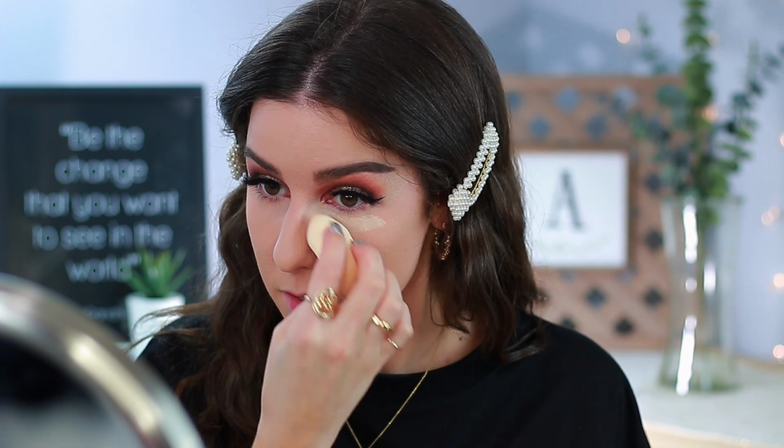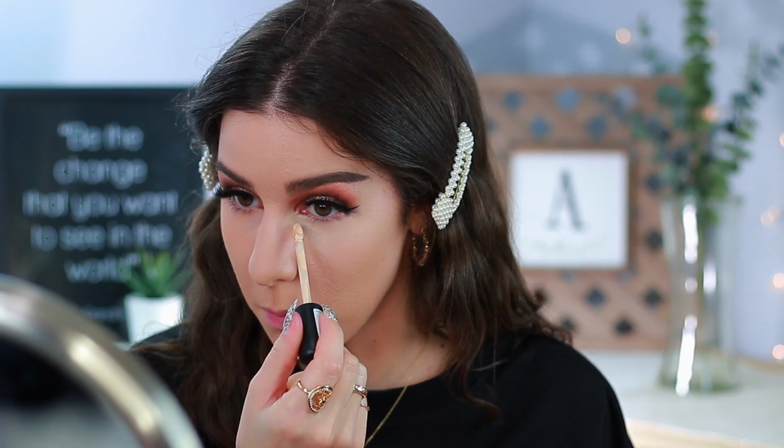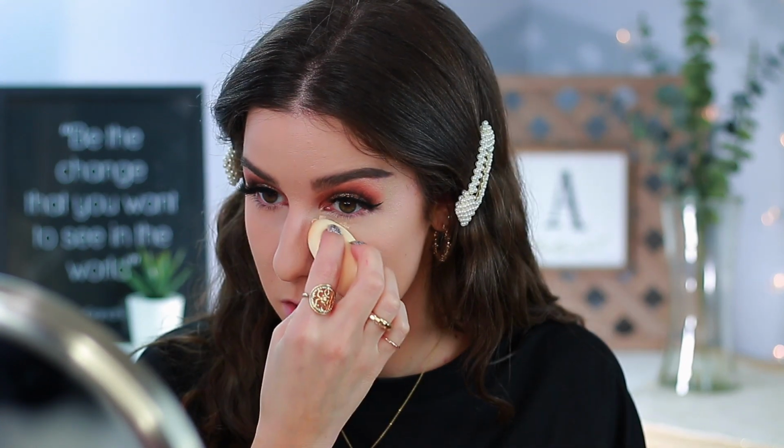Listen, it said this can cover tattoos. I don't know about that. You can definitely still see a lot of that blue. I have terrible under eyes. I do have under eye filler, but I'm due for a touch-up. I'm just going to put a little bit more and see what this does.